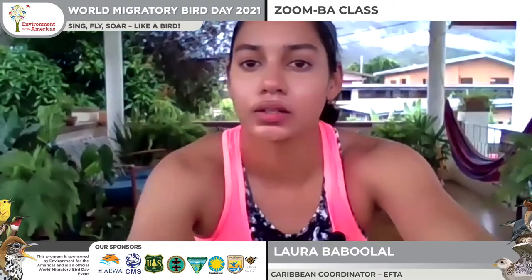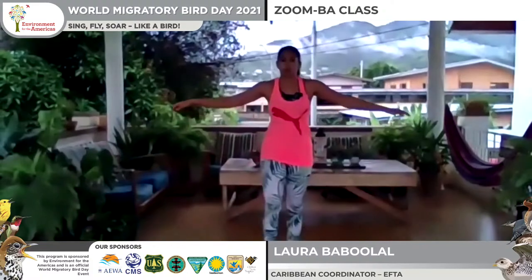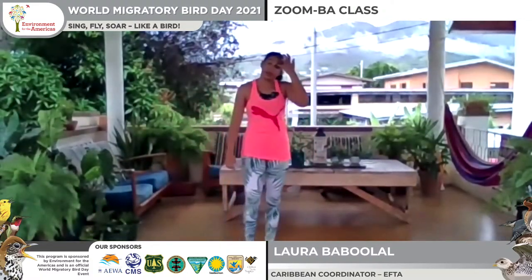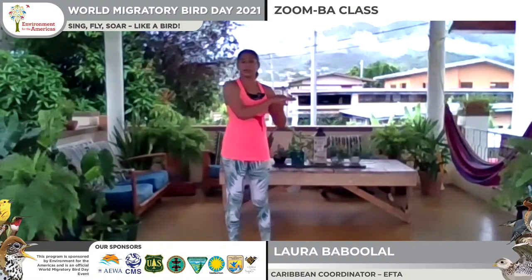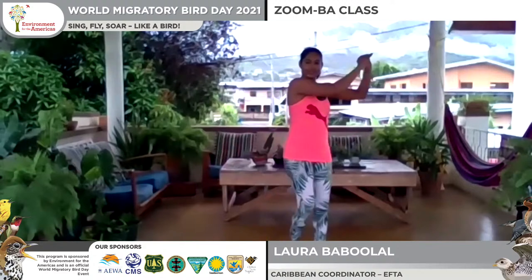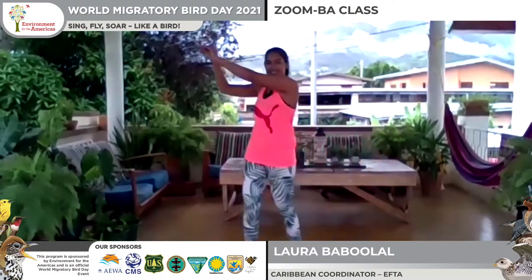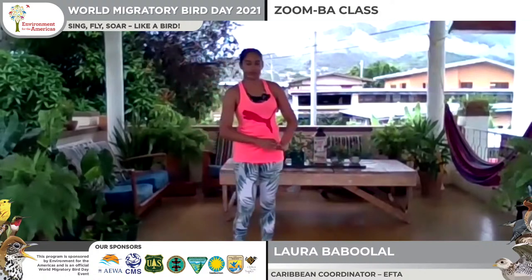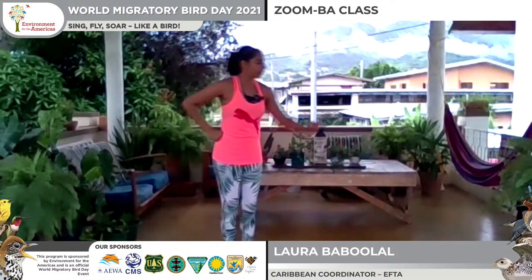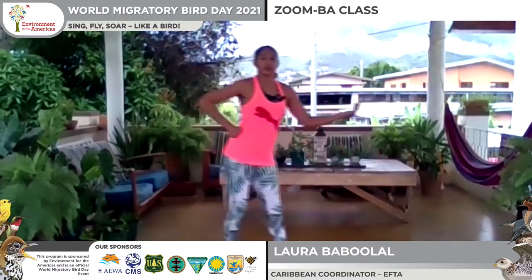All right. So while you catch your breath a little bit, I'll give you some cues for this one. This one was inspired by the upland sandpiper. It moves its neck like this. Okay. Then it does a bob, a tail bob. So we're going to try to mimic that best way we can.